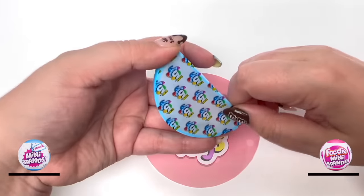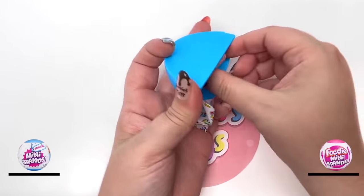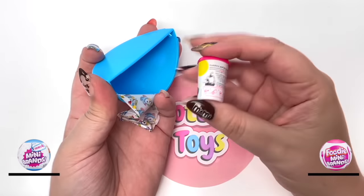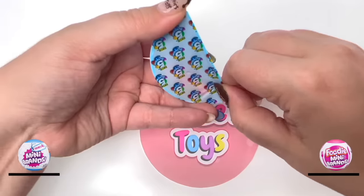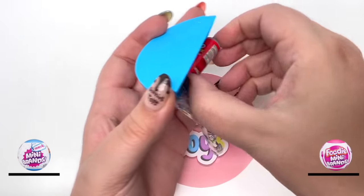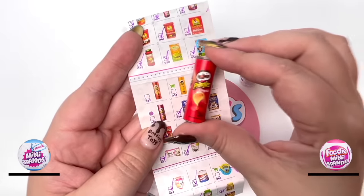All right, here we go, our very first piece. Let's see who it is going to be. And we have the Itsu, and the Itsu is a repeat for me. We have the Pringles. I'm not sure if I have this. Oh my goodness, you guys, we got a brand new piece.